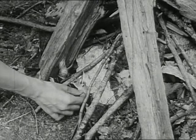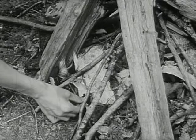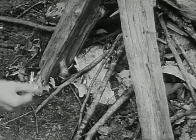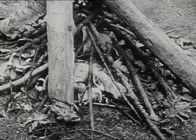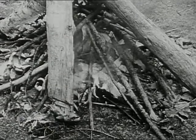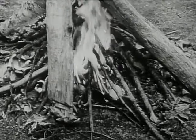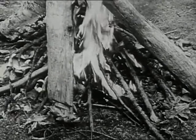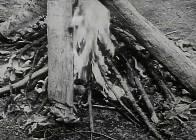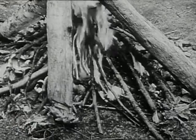Heat from the match flame soon sets fire to the bark and small twigs. In a few seconds, there is enough heat to set fire to the larger twigs. Finally, the branches begin to burn. Because these must be hotter than either bark or twigs before they will take fire, we say that branches have a higher kindling temperature than bark or twigs.